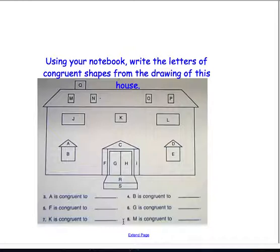Now, for today's assignment, look at the house and using your notebook, answer the questions on the bottom of the page. You're going to be starting with number 3, and I'll tell you why in a minute. So for number 3, you're going to label it in your notebook. And the first question is A, which is right here, is congruent to what other shape on the house? And then you'll write down the shape.